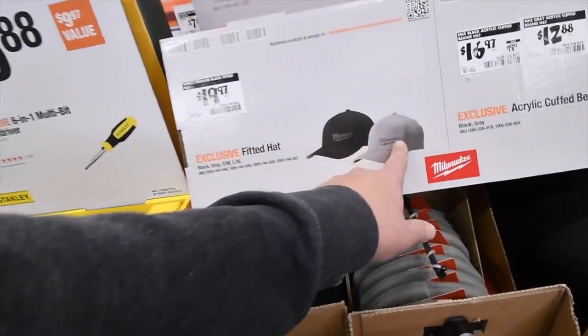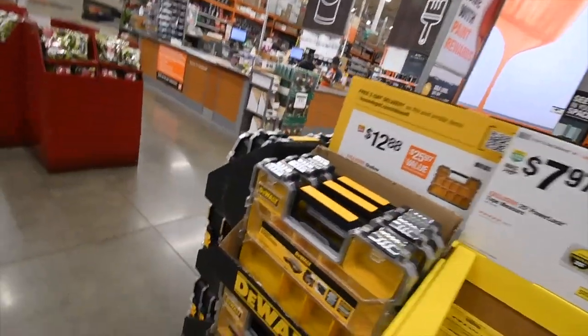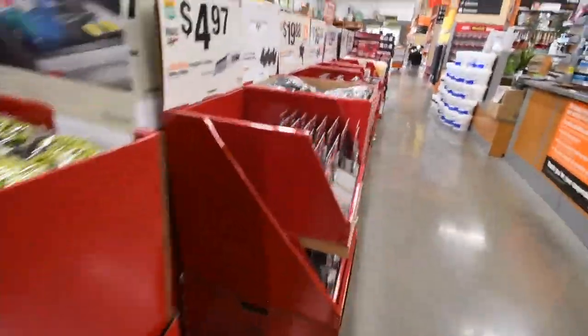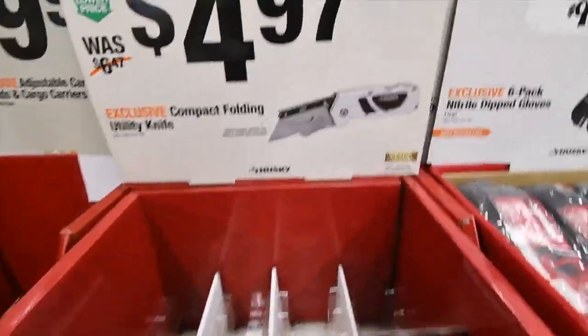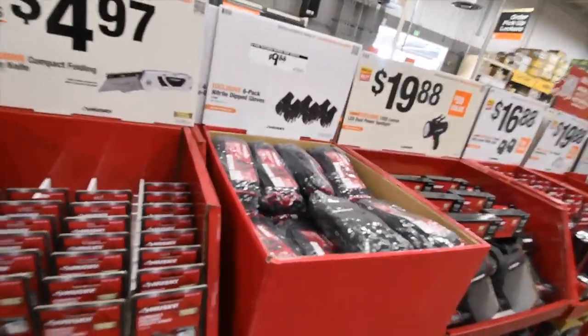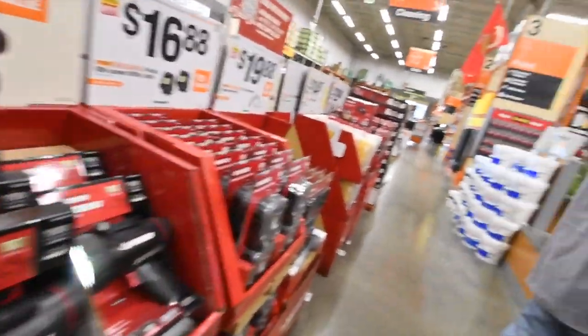Gotta get hats, you guys. These are the old school hats, I wouldn't get these. I'd get the other style hat. Oh yeah, dude, you gotta keep it up. I gotcha. Hey, you gotta keep an eye on each other.